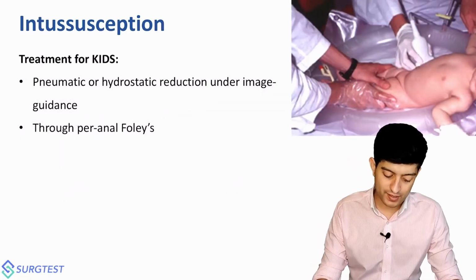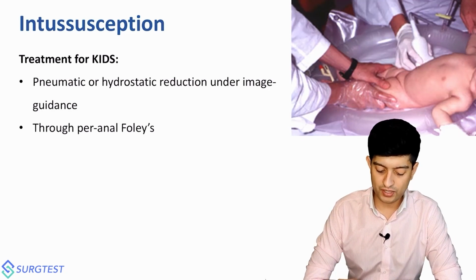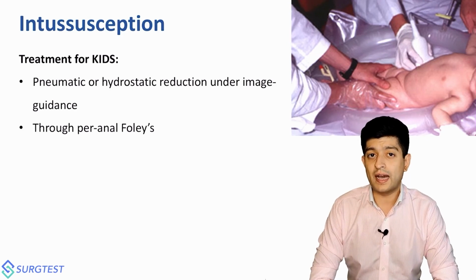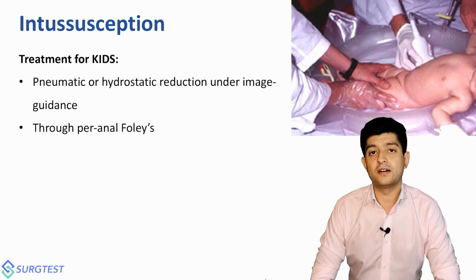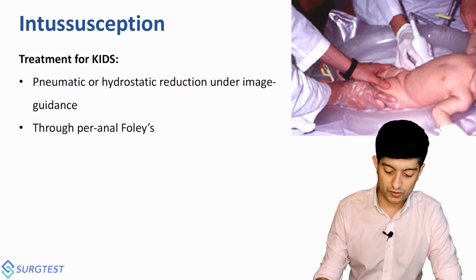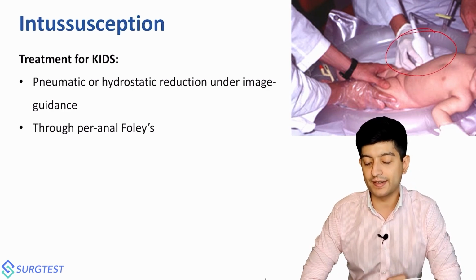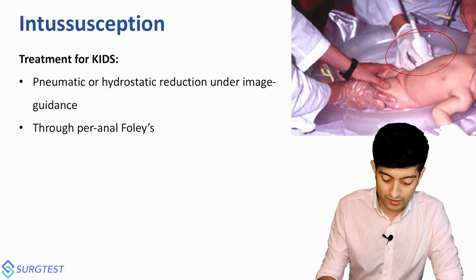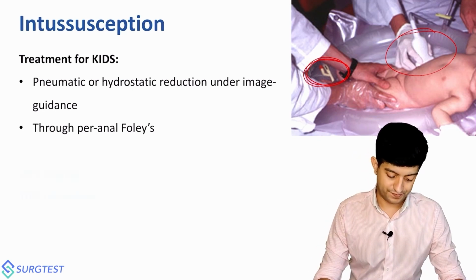Now, how do you go about treating them? Most of these are very young kids. A pneumatic or hydrostatic reduction under image guidance will usually suffice. For most of the absolutely young children, within the first 4, 5, 6 years, sonography guided reduction is absolutely fine. You can see in this image over here, somebody is holding a sono probe and this kid has been sedated slightly, and they are performing the reduction through a Foley's that is inserted per anally.